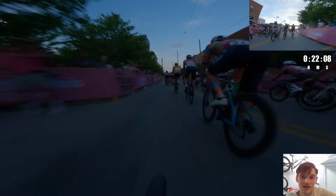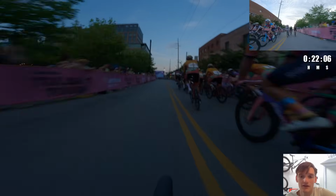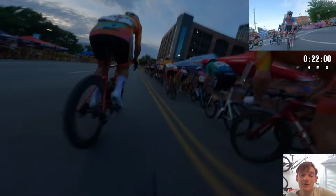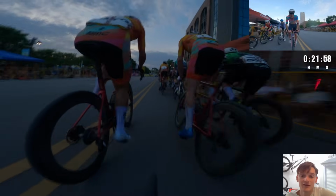It's a really well-timed attack, but everybody was on it. Everybody was on it. Nobody wanted anything to get away except for what had already gotten away. So I'm moving back up. 20 minutes to go in the race, and it's getting nervous.